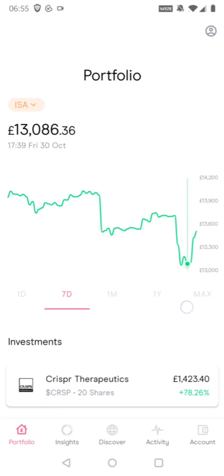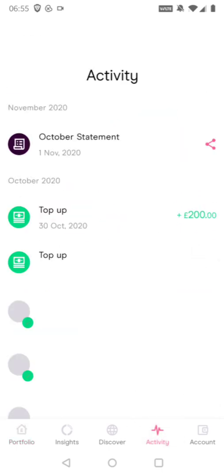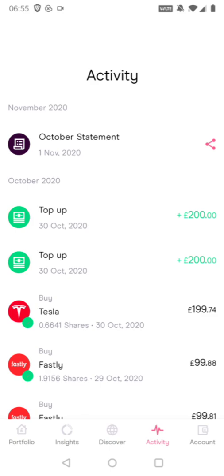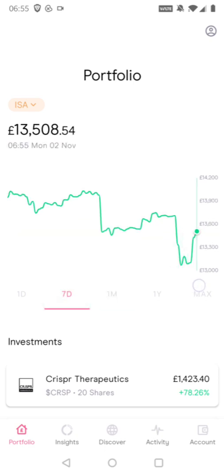Obviously it went back up, but that was more because I actually did a top up. If you look at my activity feed, I did a top up of £400. So that's why you could see that little bump back up. It's more to do with that. But overall, it was a red week last week.